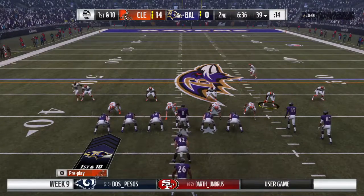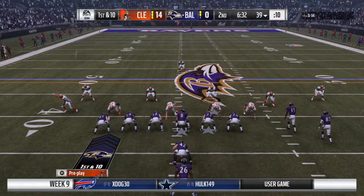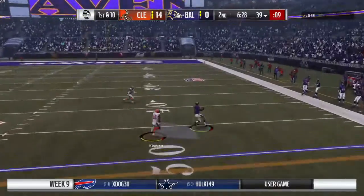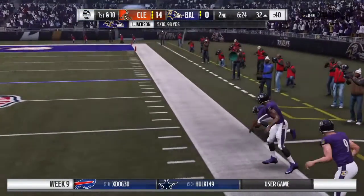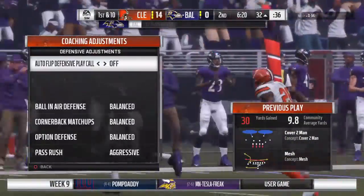That's why sometimes you just swing it out to your runner, get him out in the flat, and let him have a chance to make people miss an open field. They'll throw on first down with Jackson. A right side catch by Crabtree. And he takes this one down almost all the way to the 30. Give him 30 yards there.